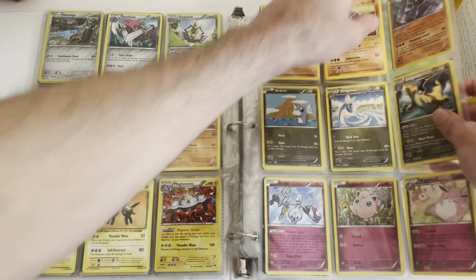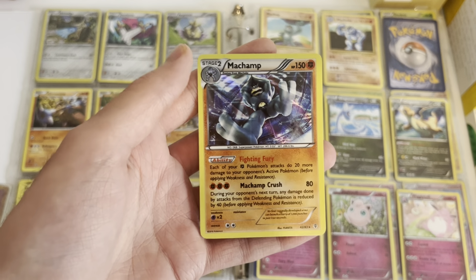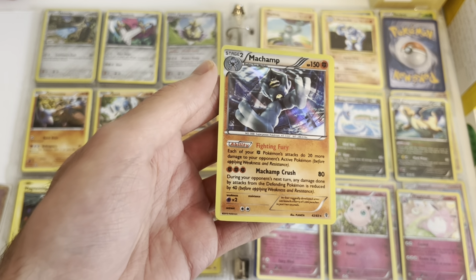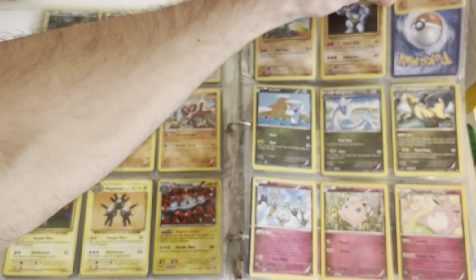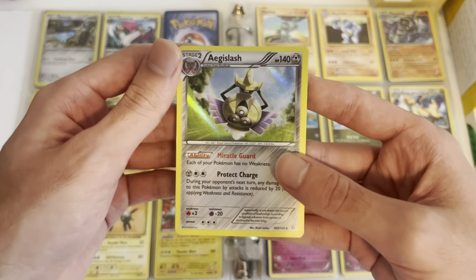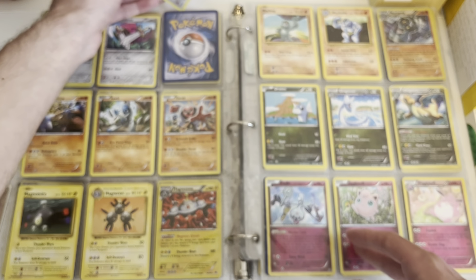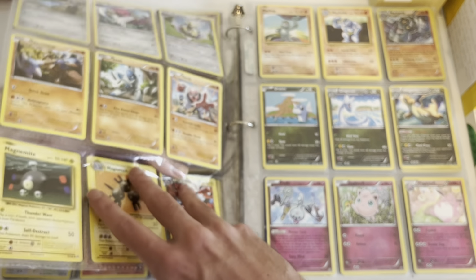Let me show you the Machamp, if you want to see that one. That's what that looks like. Hold on. There we go. It's very, very powerful. Very cool card. Really like that one. Dragonite. I have another one, which you saw earlier. Aegislash. I love this guy. He's awesome. Really great. And Magnezone, I've got to show him. He is one of my favorites. I just love the design. I love the art, the yellow color. That one's really, really special to me. That one's great. Yeah, let's move on.